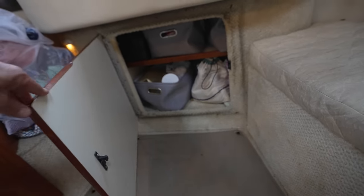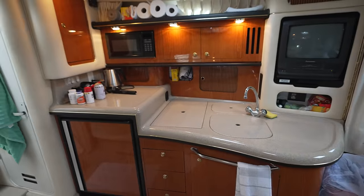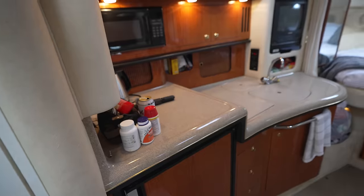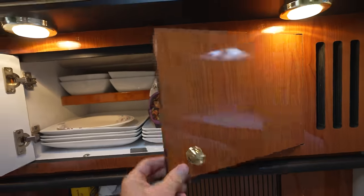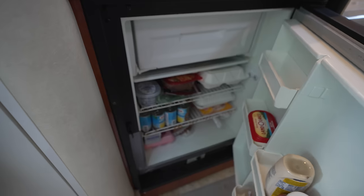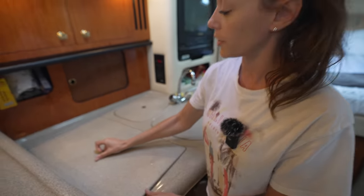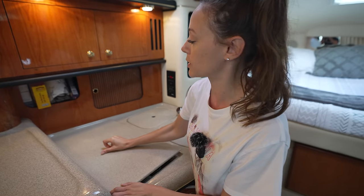Just after that is the galley. And there's lots of storage space considering how small the boat is. We have cabinets up top, lots of cabinets actually. And down below we have three drawers, a refrigerator, pretty decent size actually, a microwave, and lots of storage under the sink. Over here we have our electric stove, two burners, works pretty well.